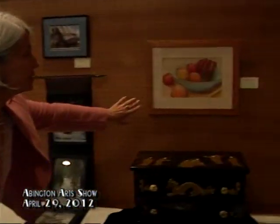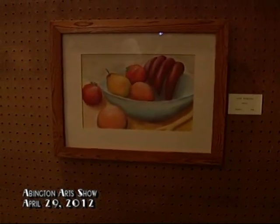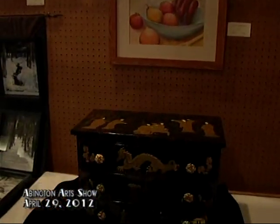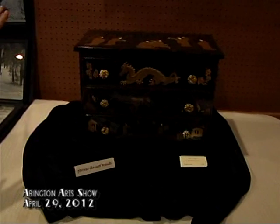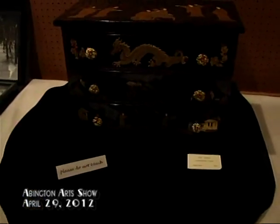Okay, this is a piece by Abington artist Lucy Furlong. And an amazing chest that was handmade by Pat Smith.